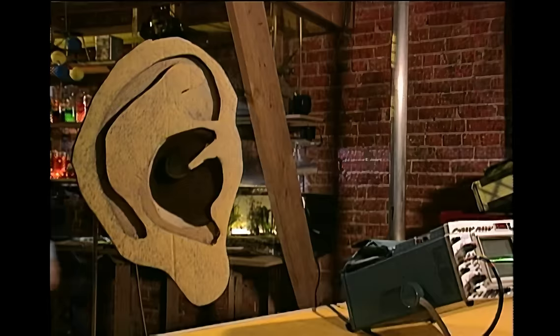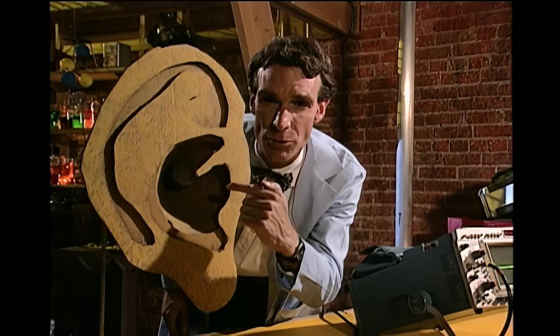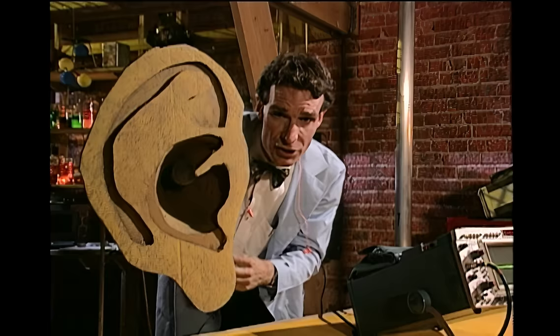Take a look at this. This is our cardboard simulated ear of science. In here is a microphone, and the microphone receives sounds. The microphone is connected to this, our oscilloscope of science. An oscilloscope is something that lets us see waves. Okay, now watch.